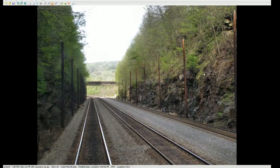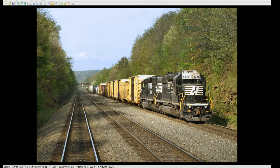Here's the famous Cassandra Cut, where your rail fan, I'm not sure that's the rail fan watching a bridge. I think it is, with the slide fence. There are the famous Johnson Road signals. Those are gone. Here we have a helper set. The NS prefers to use 3300 series. Former SD50s have been re-engined as SD40s, or downrated as SD40Es. Someone in the area also loved to keep sibling units together. So here we have 3338 and 3337, or wait, no, it's 3374. Never mind. I have seen a lot of sibling units here.